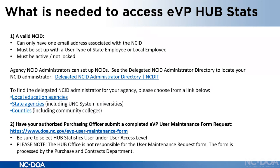To find the delegated NCID administrator for your agency, these are direct links. So if you're a school system, click the local education agency link. State agencies, click that link. Counties, including community colleges, would click the county link to get that information.